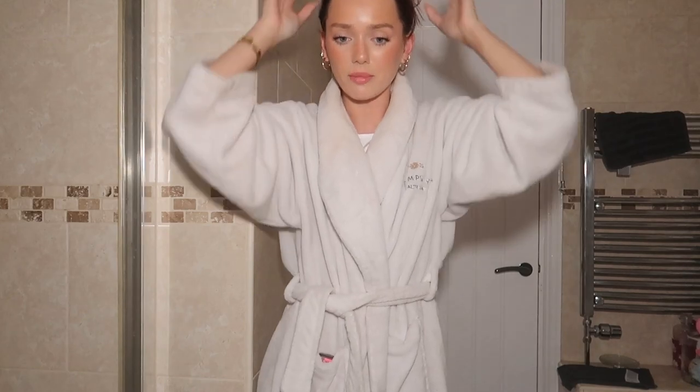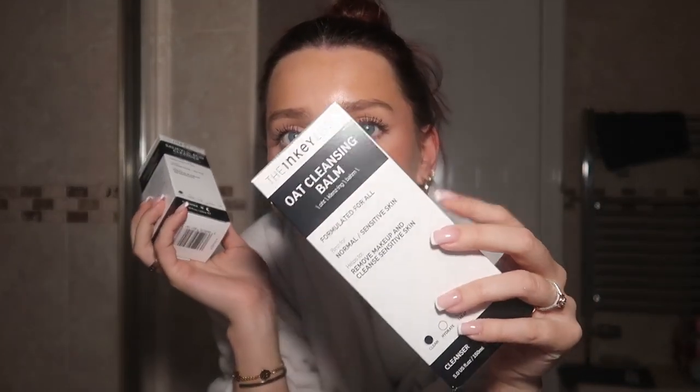I don't know what's wrong with me, but I've been tired all day and I really wanted a nap and I really wanted to take my makeup off, but I couldn't be bothered and I really wanted to save it for you guys so that we could try these bad boys out together. Jordan Lipscomb literally adores the oat cleansing bar. I've seen her use it on TikTok, so hopefully I adore it as well.